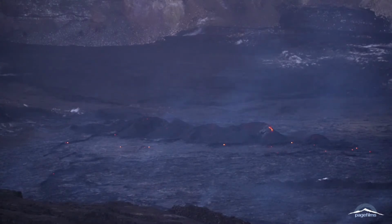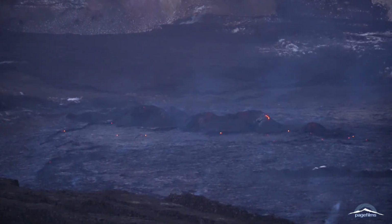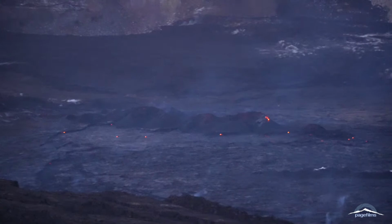So this is the telephoto angle with a little bit of daylight hitting it. Oh, it's still super slow shutter. So you can see just barely a little bit of glow. This is just the lava that's been cooling off.